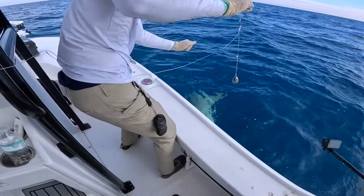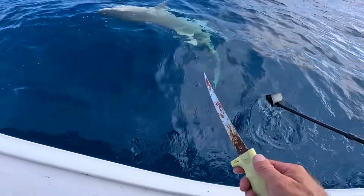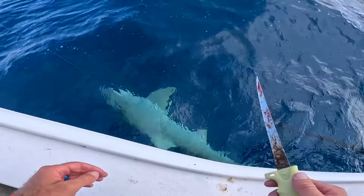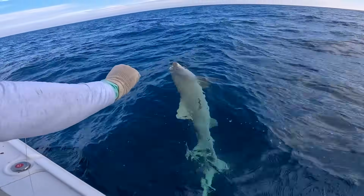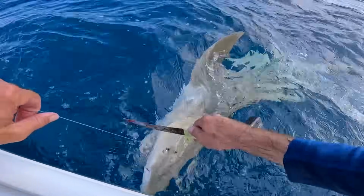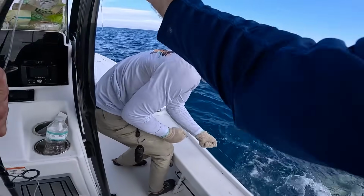You got him up here? For good, you think? Yeah. Then let me get him close. So you see how Brent guys has gloves? You wouldn't be able to do this without gloves. And unfortunately, we're just gonna have to cut this hook because we don't have the proper hardware to get it out. Just let it go. Yep.